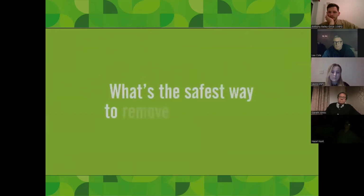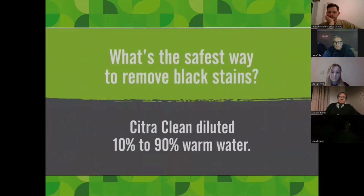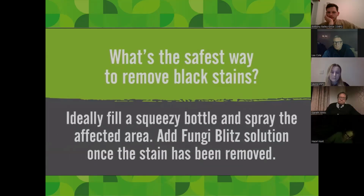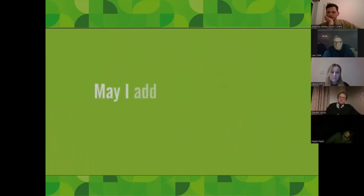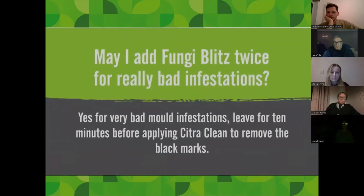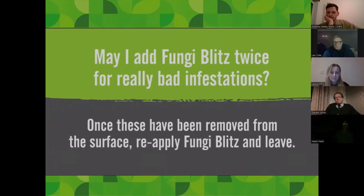What's the safest way to remove black stains? CitraClean diluted 10% to 90% warm water. Ideally fill a squeegee bottle and spray the affected area. Add Fungi Blitz solution once the stain has been removed. May I add Fungi Blitz twice for really bad infestations? Yes, for very bad mould infestations, leave for 10 minutes before applying CitraClean to remove the black marks. Once these have been removed from the surface, reapply Fungi Blitz and leave.